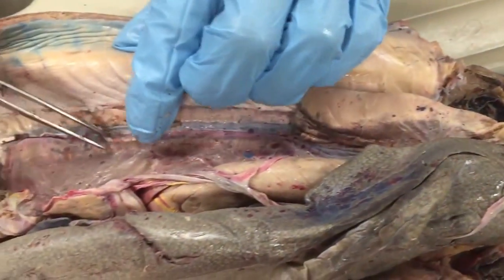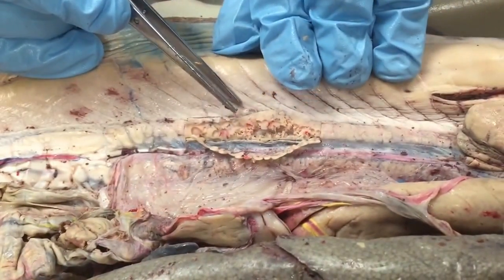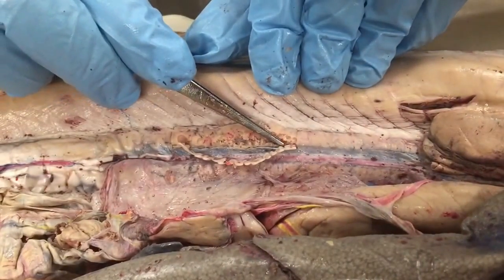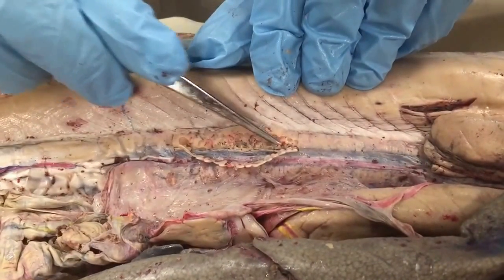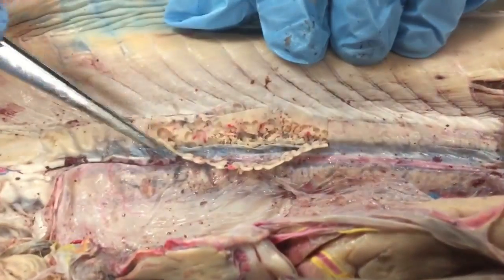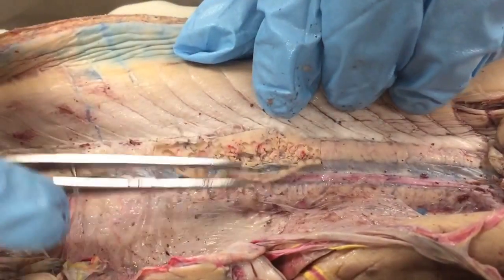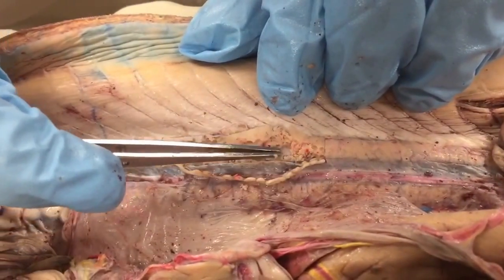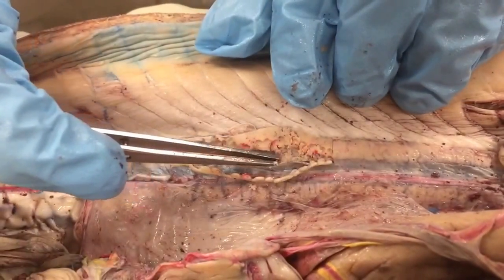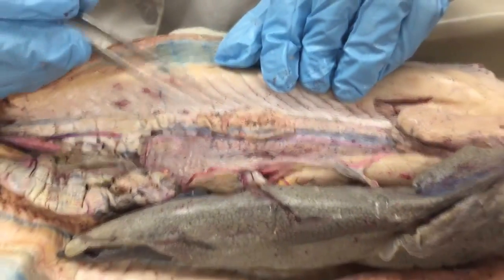All right, now the kidney in the males is drained by what's called the accessory urinary duct, and it shows you that on the first page of this chapter. It's basically just a tiny white line running along the dorsal aorta here, along the backbone, but it's almost impossible to see. But if you are able to scrape away the kidney tissue and see a white line running down it, that would be the accessory urinary duct, okay?